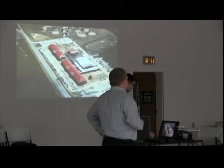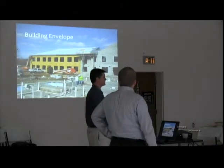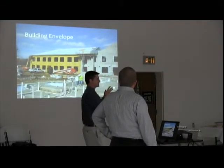Yep. So, how we got there, other than the building orientation, the next thing you look at is the building envelope. The building envelope is the insulation in the walls, your doors, your windows, anything on the outside of that building.